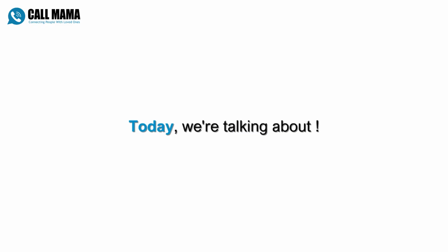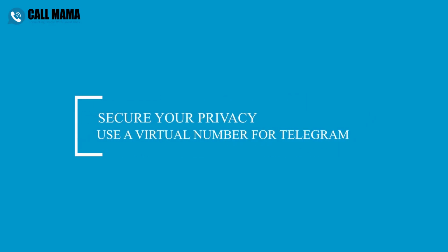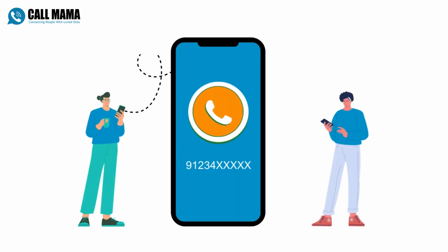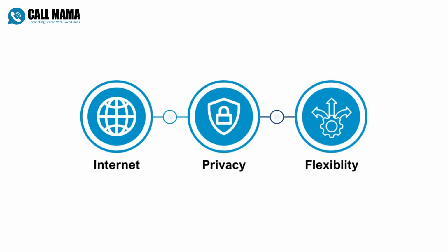Hi everyone. We are talking about how to use a virtual number for Telegram to protect your privacy and stay connected. So, what exactly is a virtual number? A virtual number is a phone number that isn't tied to a physical SIM card or device. It works through the internet, making it a great choice for privacy and flexibility.